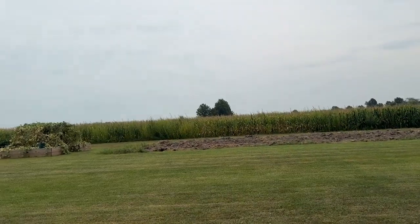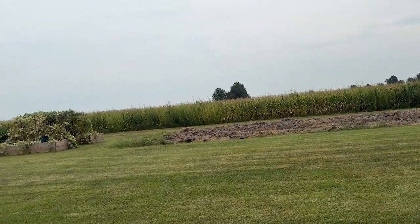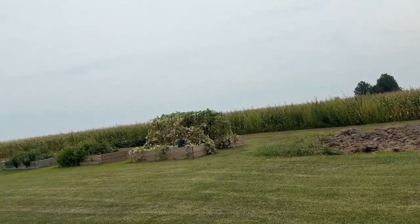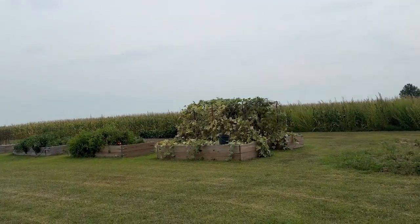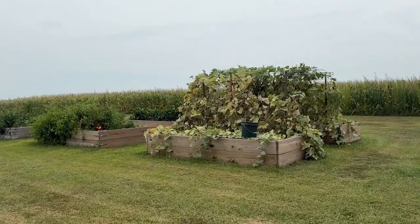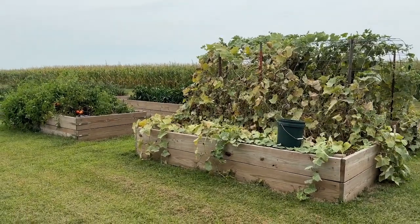So you guys saw the video where John got it plowed up. He has not had a chance to till it yet, but he will. And then I'm in charge of the box gardens. So while we're out here, I'm going to go ahead and do a picking. So let me put you guys on the tripod and we'll see what kind of veggies we end up with.